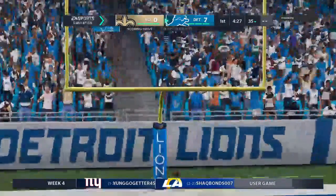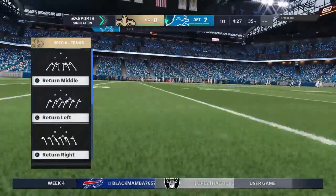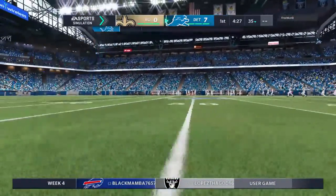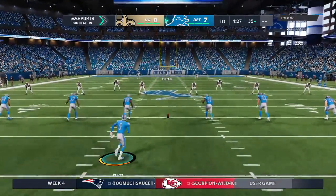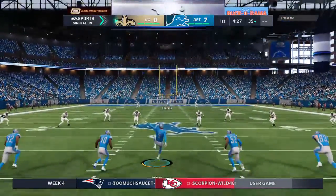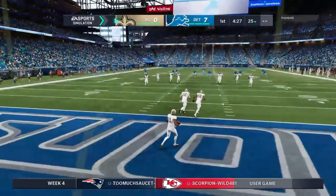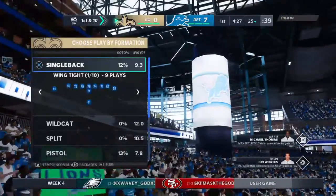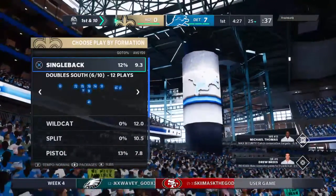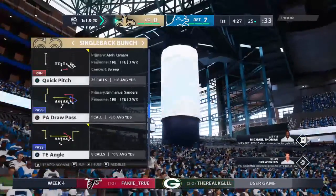It's up, it's good, and the Lions lead 7-0. It's the score, Lions 7, Saints nothing. Matt Prater. After the touchdown, out is Prater to kick. Fair catch made at the 25-yard line. The Saints take over 1st and 10 at their own 25-yard line.